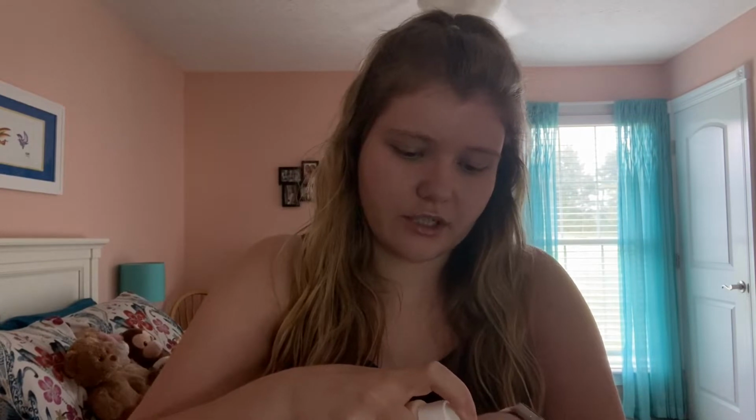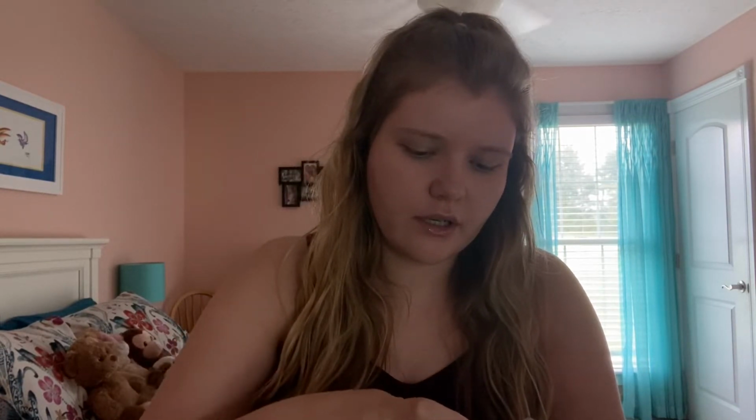But next, I'm going to be using the Pretty Fresh Colourpop foundation. Love this stuff, has hyaluronic acid in it. Talked about that in my skincare routine too. Love hyaluronic acid. Does wonders for my skin.